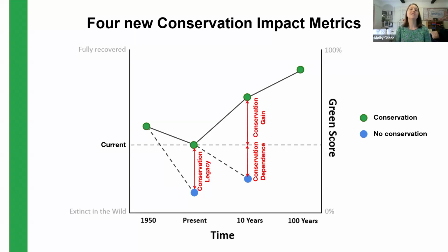We also have a scenario called conservation gain, where we're looking 10 years into the future. If conservation continues as planned, how do we expect that score to change in the short term? And then finally, we have a metric called recovery potential, which looks at the maximum possible increase in that score over the next 100 years with all possible conservation action.